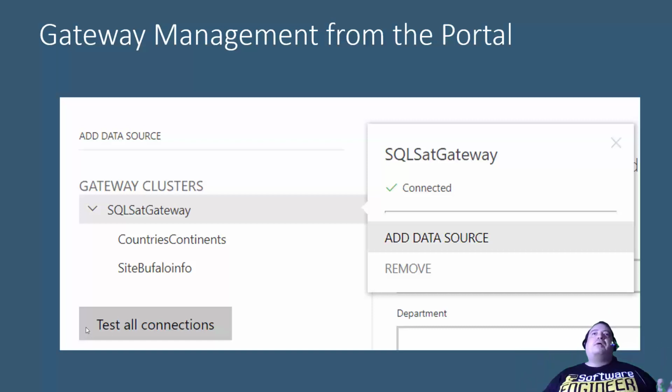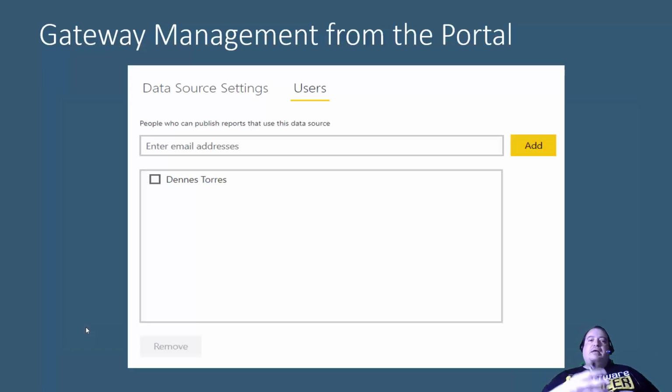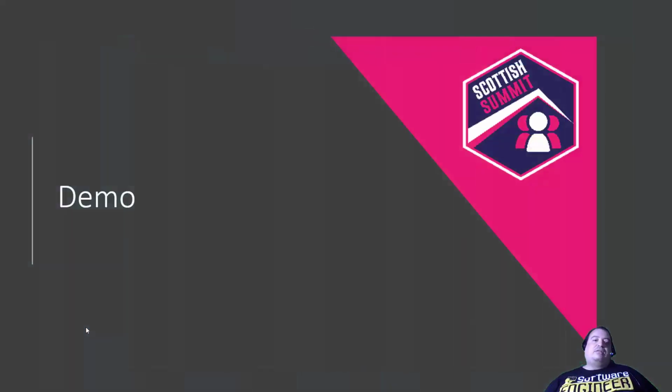So who knows the password here? Who is managing the gateway? The developers don't need to know the password for the gateway. Here you see the definition of the users who will be able to access one data source, in this example related to the data source. Let's see a demonstration of all this that I just talked about.